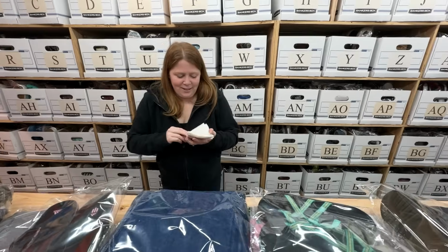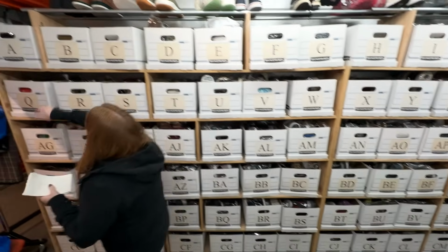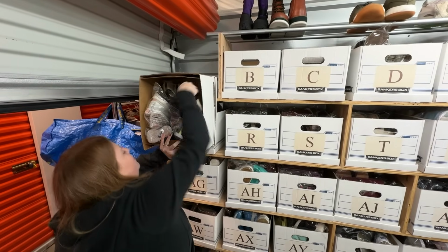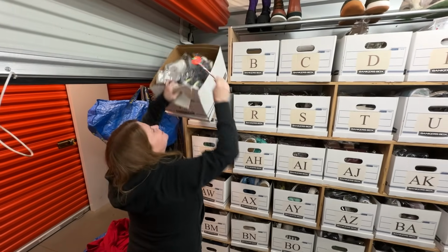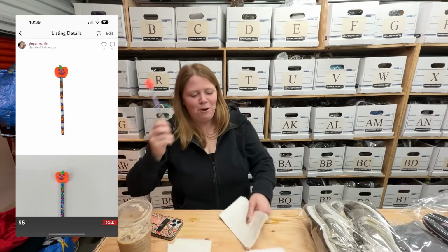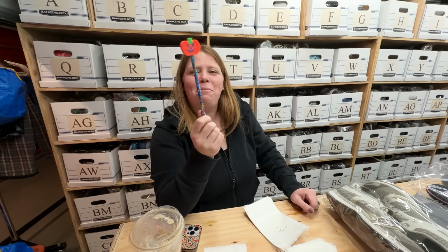All right, box A. This is a funny sale. I'm glad this sold, but I'm making nothing at all. But it's fun. Oh my goodness, it's so fun. Sold a pencil. I did for way less than I hoped. I hoped I would sell it for like $10. It's over $5. But it's from the bins.